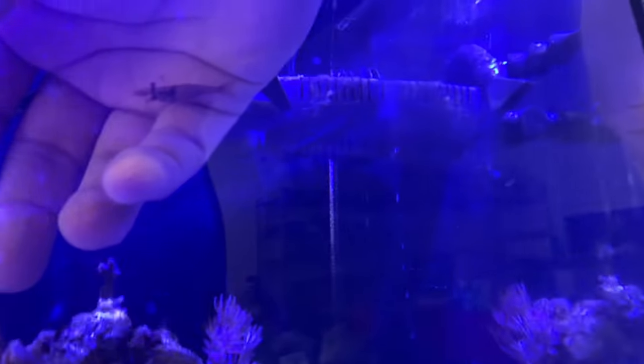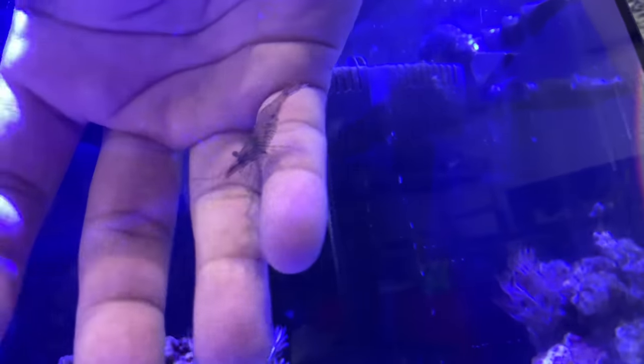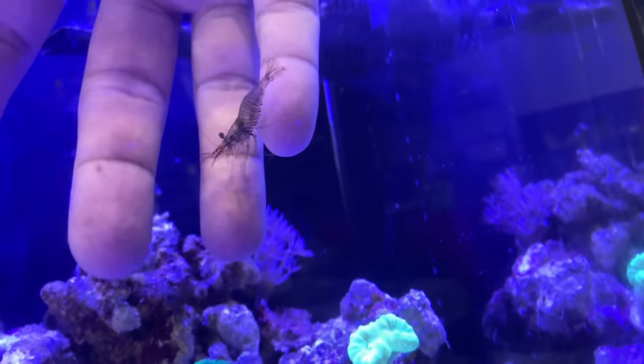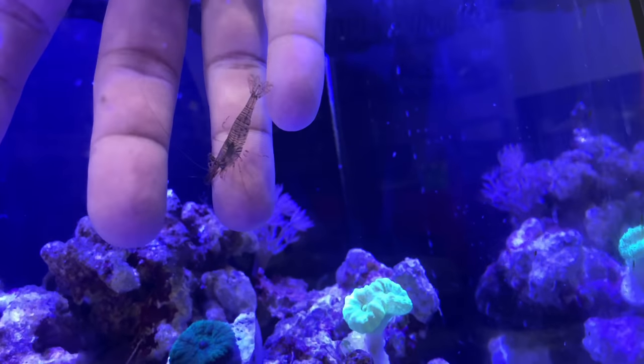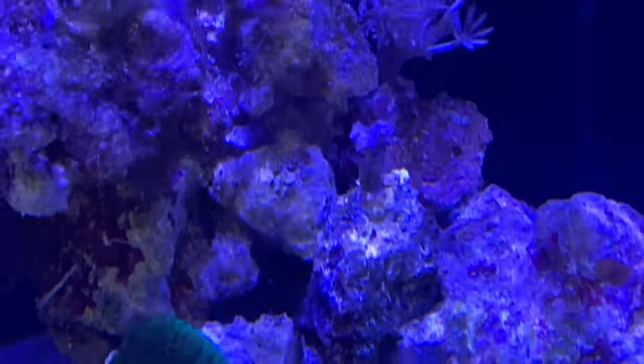So apparently I do have a cleaner shrimp in here. It's cleaning my hand and it loves, it's actually cleaning me. We didn't even have to buy a cleaner shrimp. Just catch one. So I chose to stick that little beauty right there.